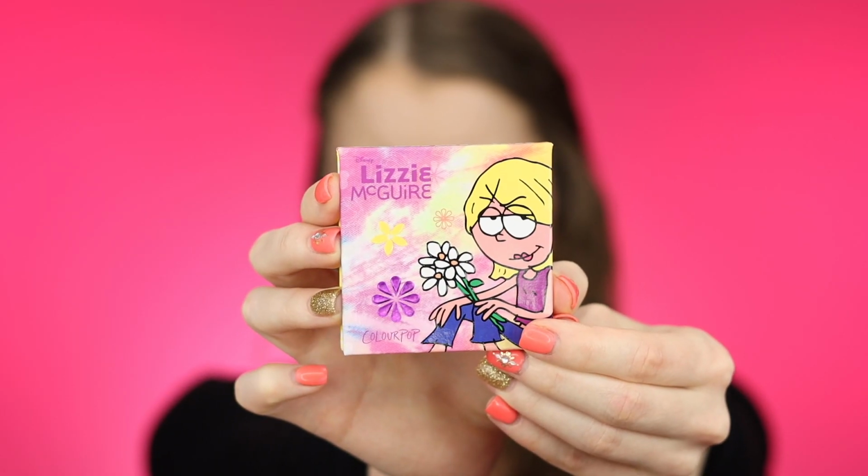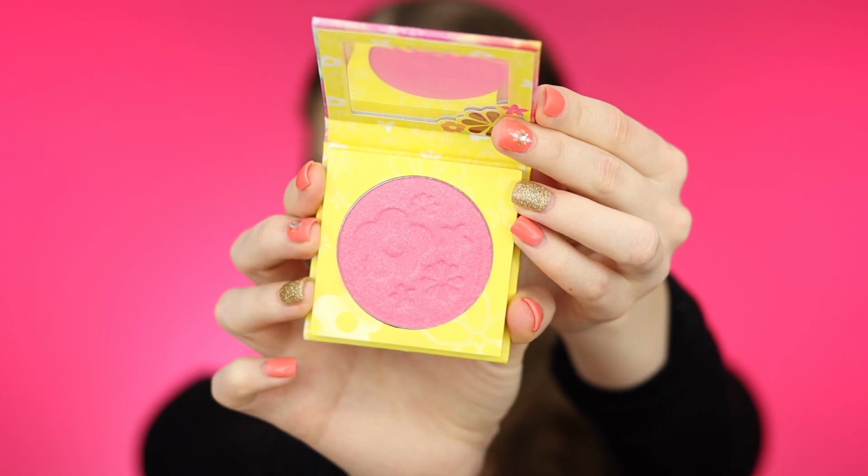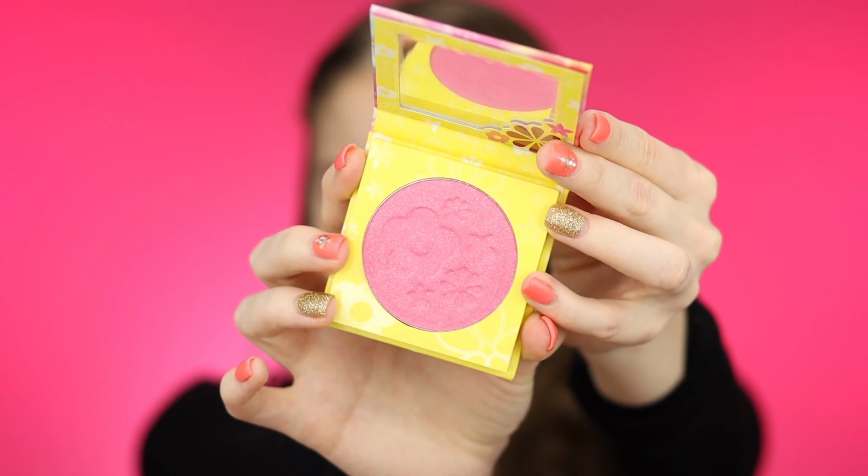All right, so here is the shade called Delish. Next we have the shade called You Are Magnifico, and this one is the darker shade, which is a little bit more of like a peachy pink. Oh boy. This one is definitely pigmented.